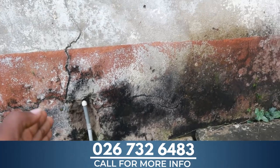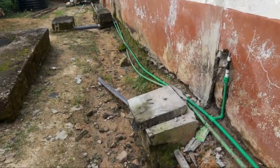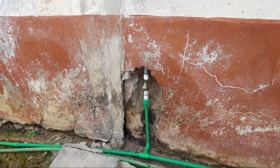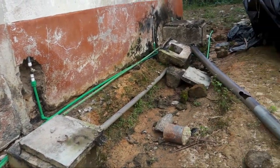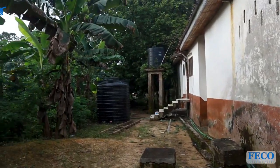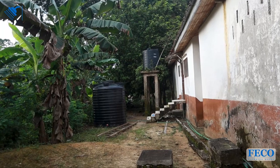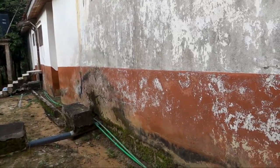So this is one bathroom. That is for the boys' quarters. It has been connected already, and the second one too has been connected similarly. The reason we have 2 pipelines here is because one is carrying water from the borehole into the tank, whereas the other pipeline is what is distributing water to the bathrooms and kitchens.